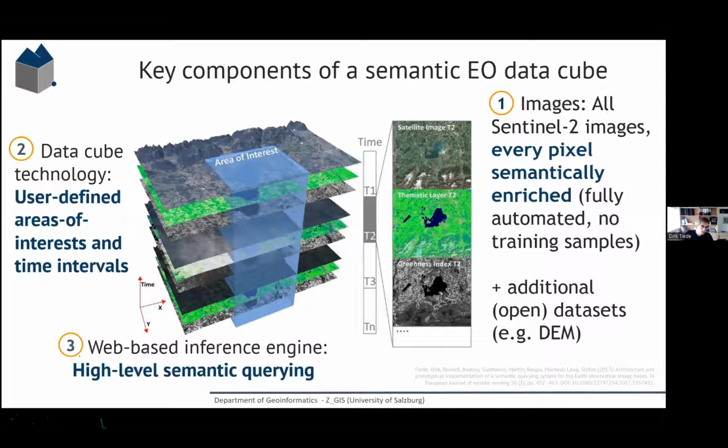And the third approach is what we developed as our cloud service. It's a web-based inference engine. So everyone, you, authorities, experts, can do semantic querying in a browser or on a mobile phone. That means spatial querying through time, for example, looking for forest changes in a storm-damaged area, or changes in the water level of lakes last summer, or looking for snow cover, and so on and so forth. It's generic. We are offering a new analysis platform for Earth observation experts.